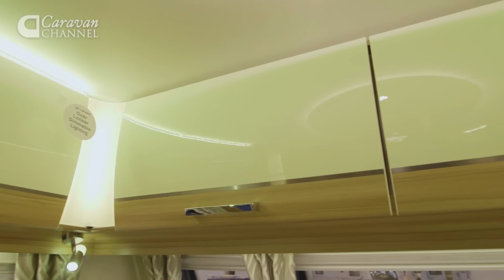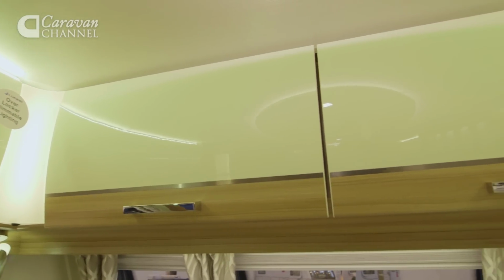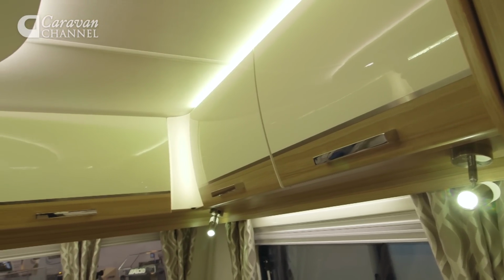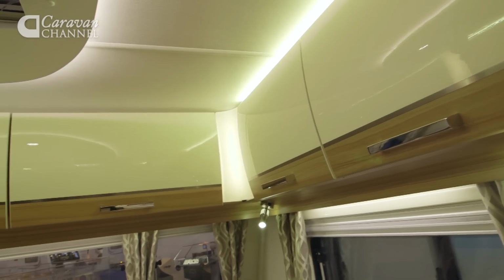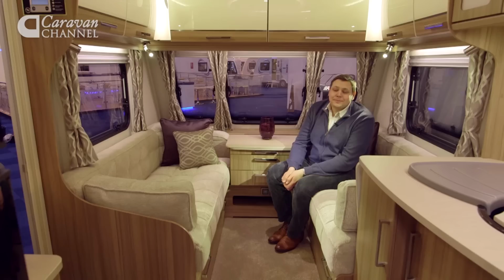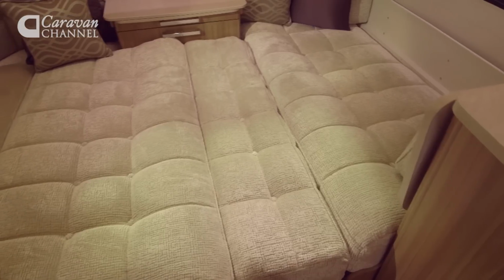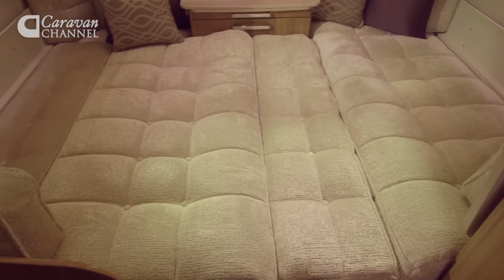The sky view gives you plenty of light, and light is a theme throughout this van, particularly at night when this really natty LED lighting comes to the fore. There's a lovely atmosphere in here, whatever time of the day it is. At night, this front lounge makes a good-sized double. It's not massive, but it's a decent size for two people.